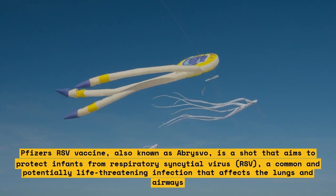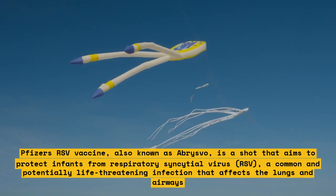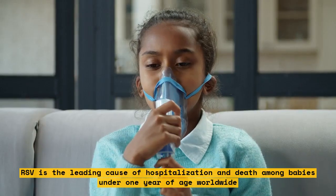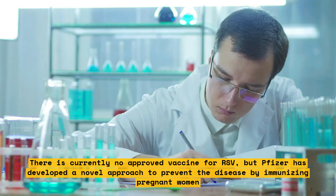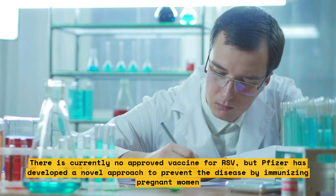Pfizer's RSV vaccine, also known as Abrysvo, is a shot that aims to protect infants from respiratory syncytial virus, RSV, a common and potentially life-threatening infection that affects the lungs and airways. RSV is the leading cause of hospitalization and death among babies under 1 year of age worldwide. There is currently no approved vaccine for RSV, but Pfizer has developed a novel approach to prevent the disease by immunizing pregnant women.